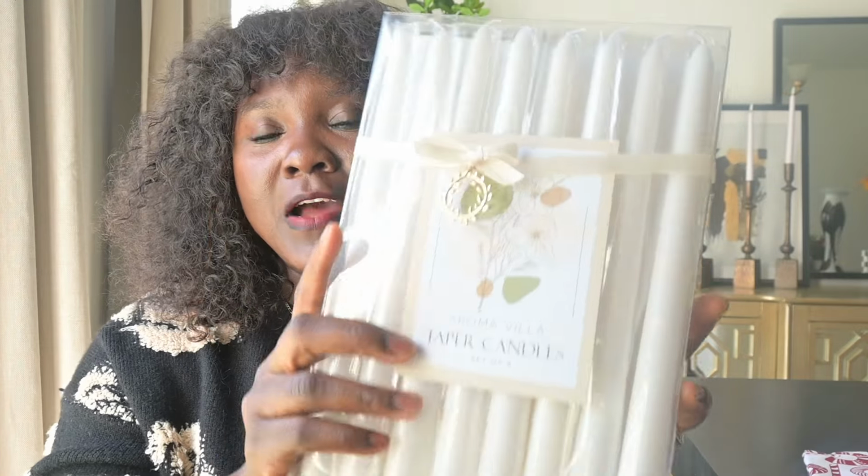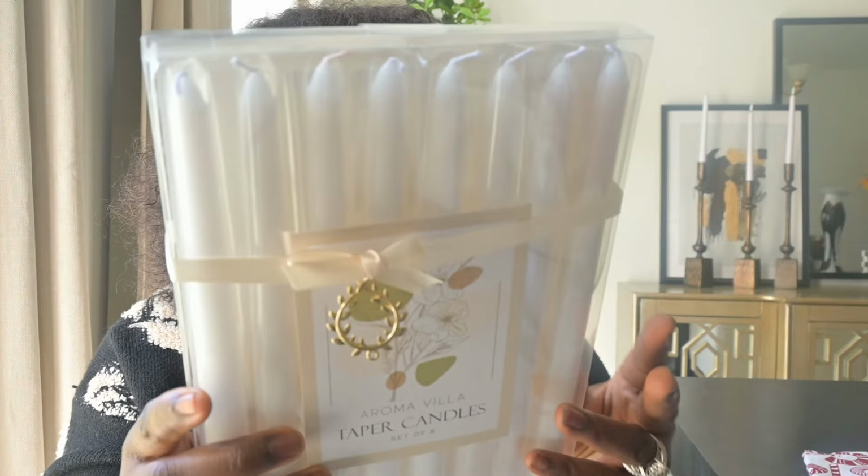It really makes the space very cozy, very welcoming, very inviting, especially when you're doing a tablescape. You need some real candles. I am not talking about the battery operated. I'm talking about a real one that you can light. So I was happy to find this in a pack. And I grabbed it, and this was $5.99.